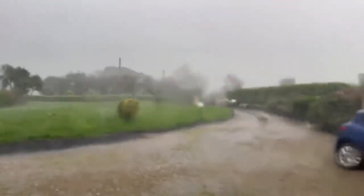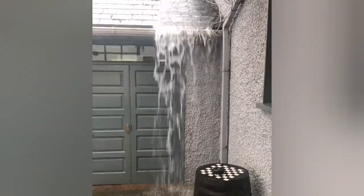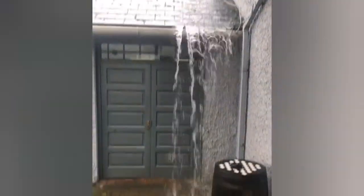It's almost like a shower if you're in the bathroom like that. And when you look at the gutters and the roof, this is what you will see. Fortunately, lots of rain we have now.